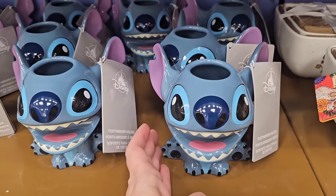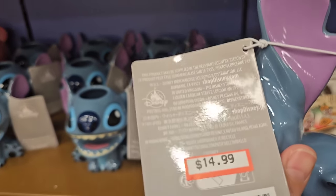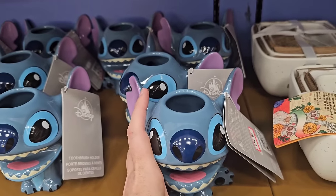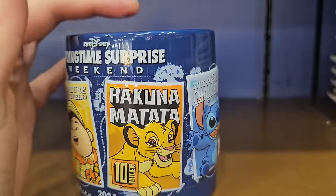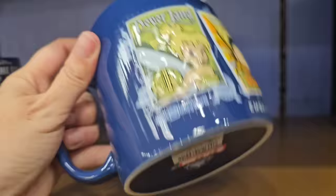Oh my goodness, look at this. Look at this toothbrush holder. We must be getting the whole Stitch line. It must be on its way, $14.99. And what? Oh my goodness. I'm not even a Run Disney person, but I'm almost tempted to get this mug just because of how cute Tinkerbell is looking.